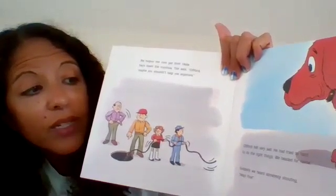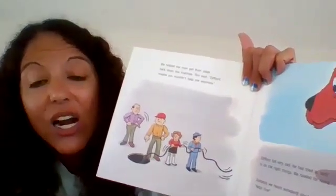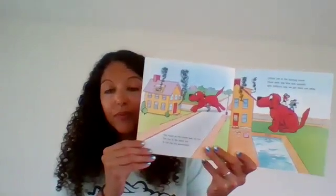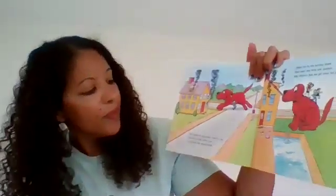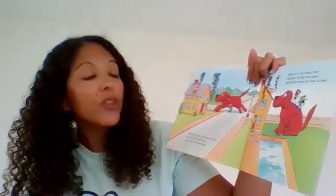We headed for home. Suddenly we heard somebody shouting, "Help! Fire!" Do you think Clifford's going to be able to help? How is Clifford going to help? The house in the corner was on fire. Tim ran to the alarm box to call the fire department. Clifford ran to the burning house. There were two little kids upstairs. With Clifford's help, we got them out safely.